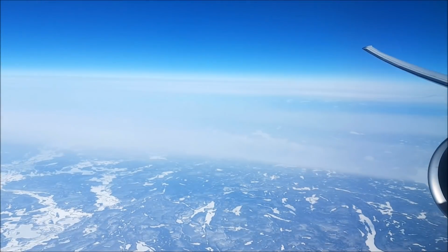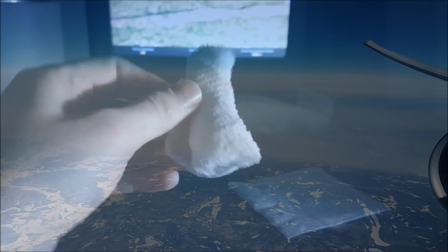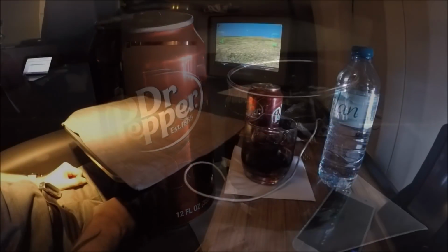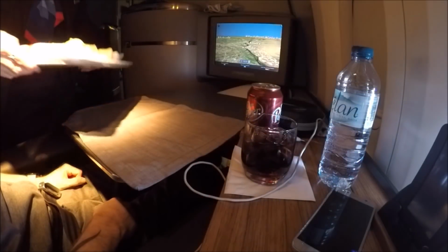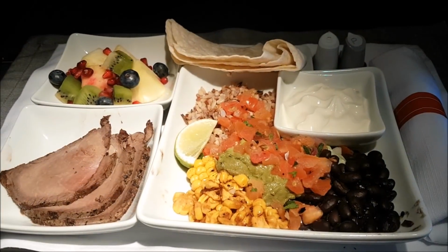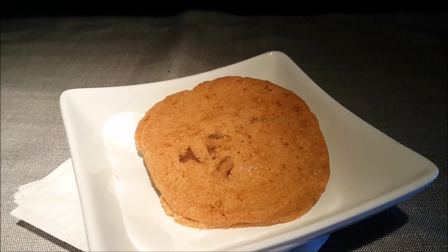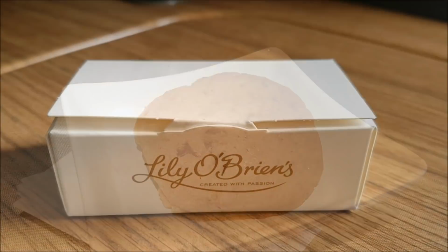About 1 hour before arrival, the crew started the pre-arrival meals, and up until this point I had been really impressed with the food and drink. Now I'm not sure why American suddenly decided to cut corners here and serve the final meal on a tray. It could be for speed, but to me a burrito and a cookie or a Yorkshire pudding followed by some chocolates don't really scream first class.